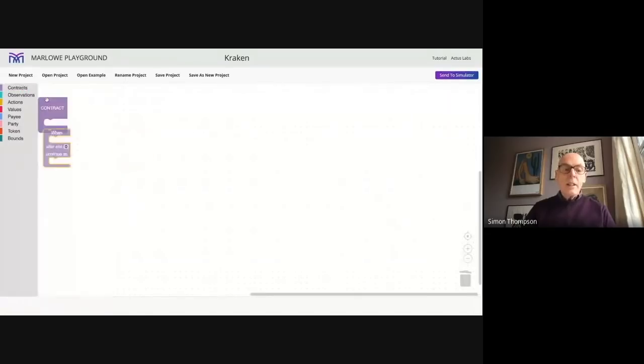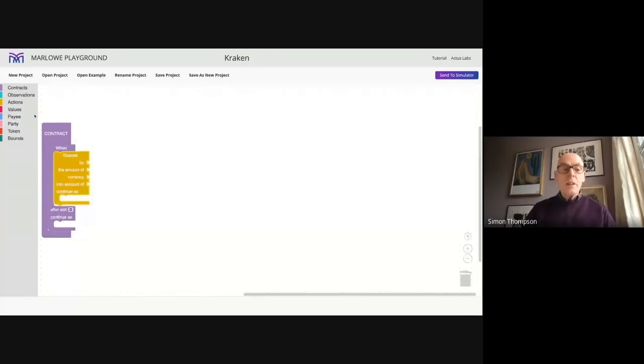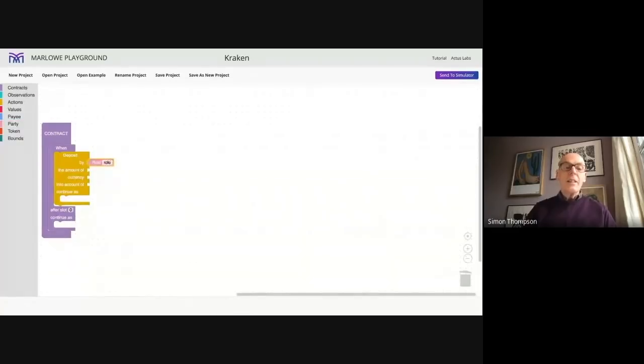This is the first one. This is one that waits for a user action. So we need to stick an action in this hole. I mean, I could try and stick a contract in there, and you can see it doesn't fit in. It won't go into that hole. But if I choose an action like a deposit, that will fit in there. And then I can add the things I need to add for a deposit, such as who the person making the deposit is. Let's say that's Alice.